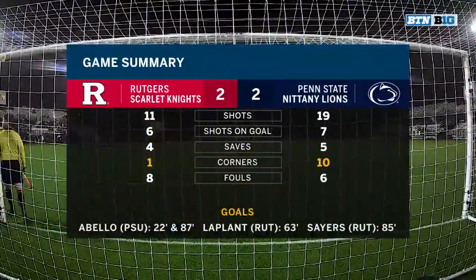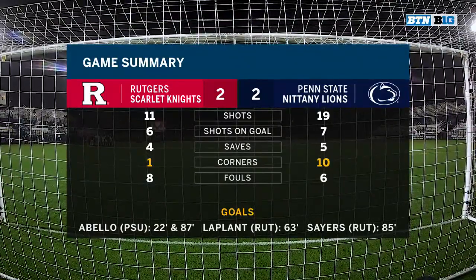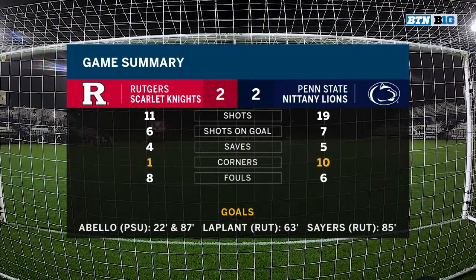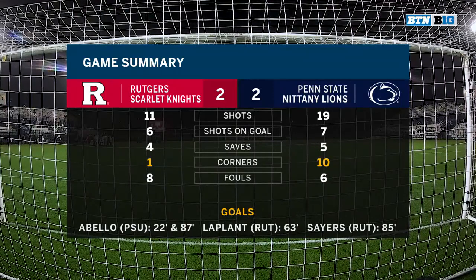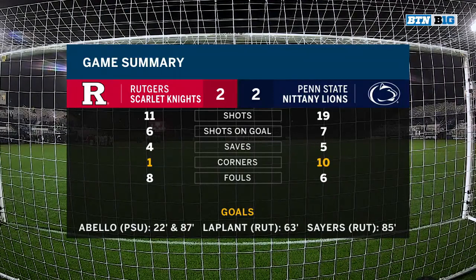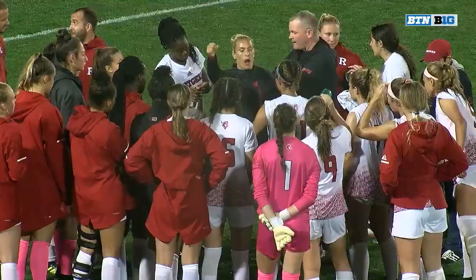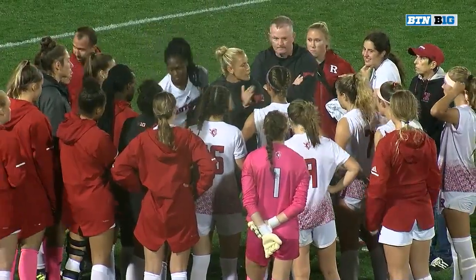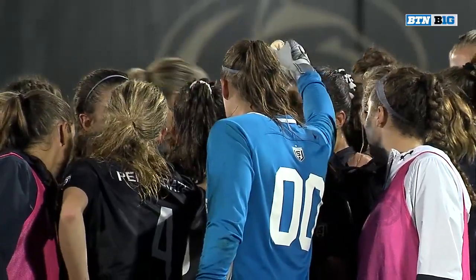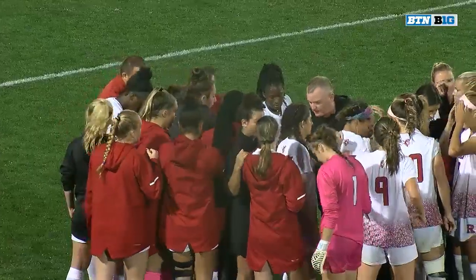See the game summary, the brace for Abello. LaPlante able to beat Jean and Reel. I don't know if you'll say that for the rest of the year. And then Sayers off the bench gave Rutgers a 2-1 lead. Was that her first touch off of the bench? Yeah. Quite the impact at a key moment for Rutgers. And it was LaPlante with the perfectly weighted ball to Sayers. We always talk about the Amira Ali and Moneme relationship connection, and LaPlante in on both of these key goals for Rutgers.